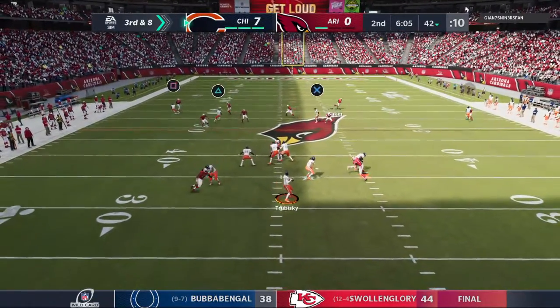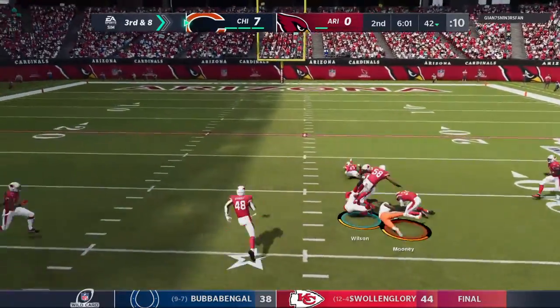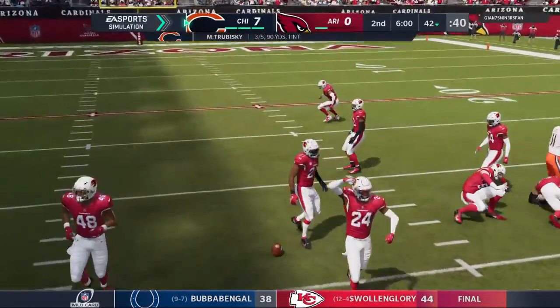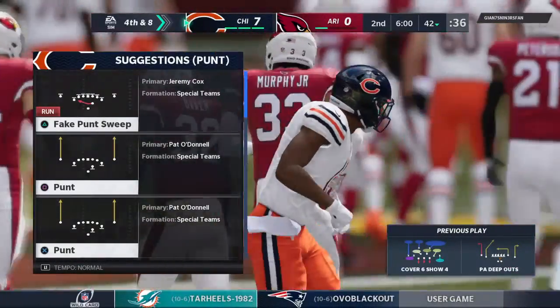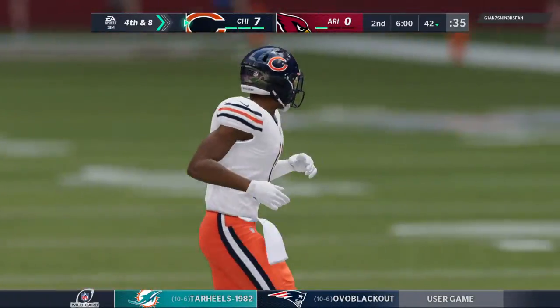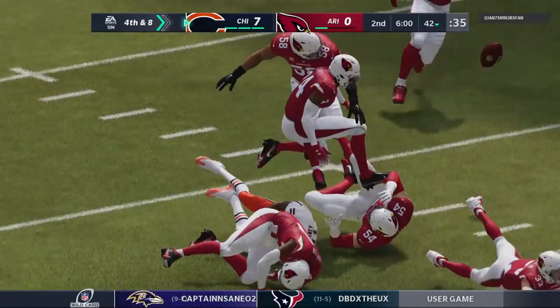On 3rd down, Trubisky. And the throw there going to be incomplete. And I think they'd be well served to take that type of a physical approach against him the rest of the game. He's had his way so far, but on that last one, that worked quite well for the defense.